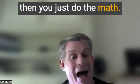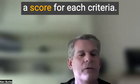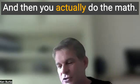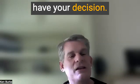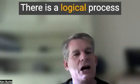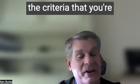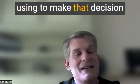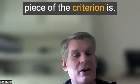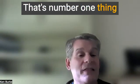and then you just do the math. So each criteria gets weighted, and each decision gets a score for each criteria, and then you actually do the math, total it up, and you have your decision. Whether you use a spreadsheet or not, the framework is still the same. There is a logical process for making a decision. And you need to understand what the criterion that you're using to make that decision and how important each piece of the criterion is. That's the fundamentals of making the decision. That's number one thing that I would look at.